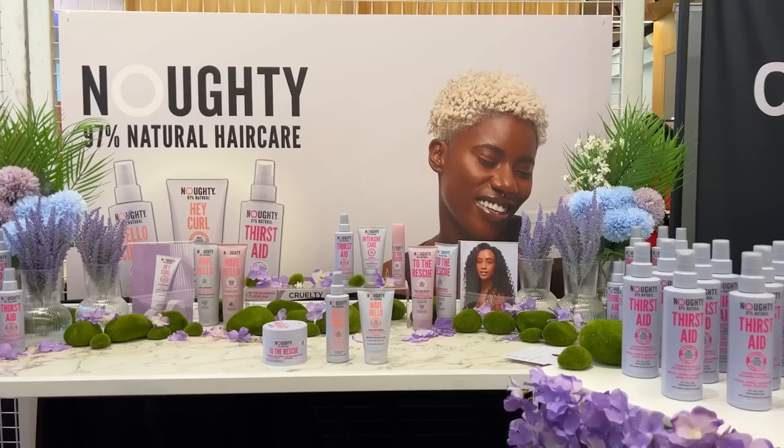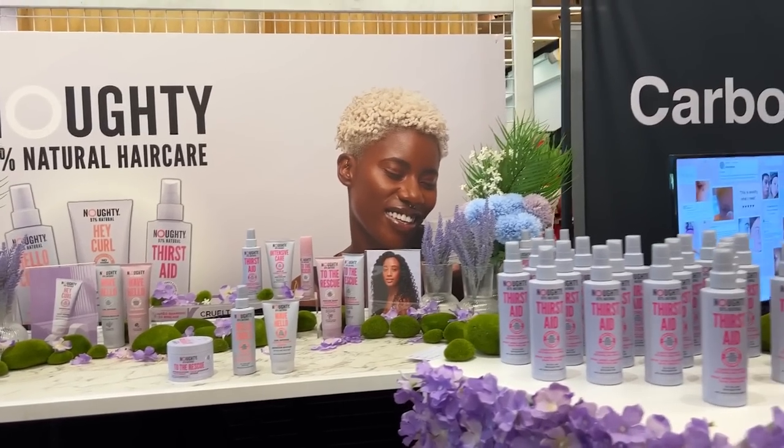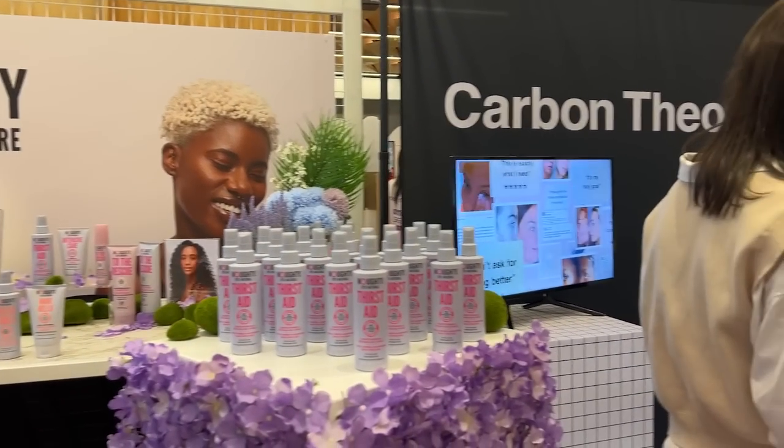The last hair product that I have is from a brand called Noughty. These guys are new to me as well. This is the Thirst Aid Conditioning and Detangling Spray. So it's for dry and damaged hair, and it has sweet almond and argan oil in it. No parabens, petrochemicals, sulfates, silicones. It's cruelty-free and vegan-friendly. We've got to do it.